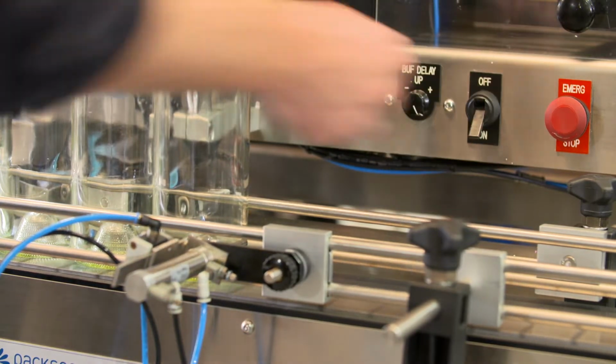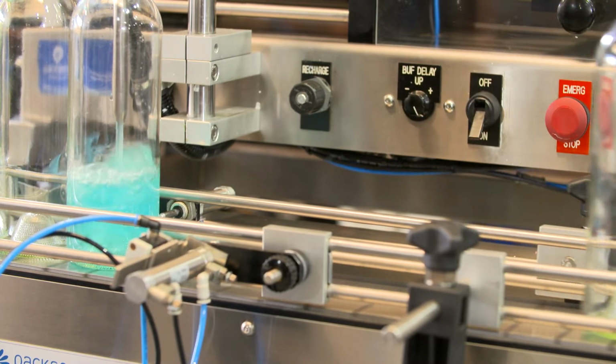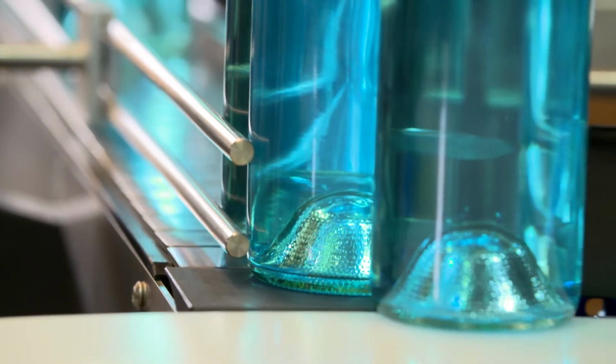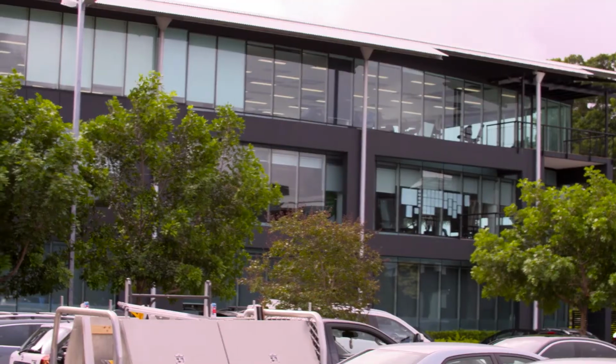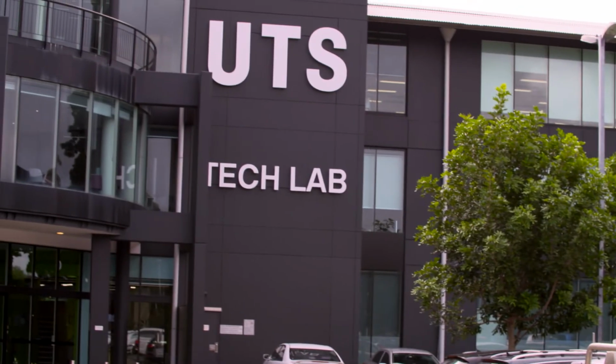Packserv is now looking towards a new range, linking its machinery through a computer system to create a faster production line and one that can detect faults quickly. But it needs experts in artificial intelligence. That's where universities like UTS come in. We have the students and very well qualified engineers and scientists as well who come out and can work in the factory with Packserv and with their engineers and do that kind of knowledge transfer as well.